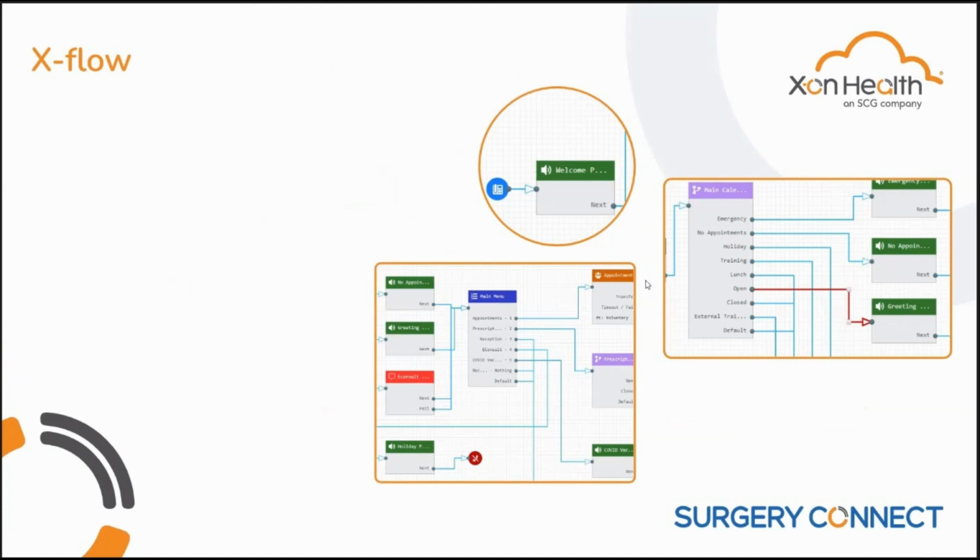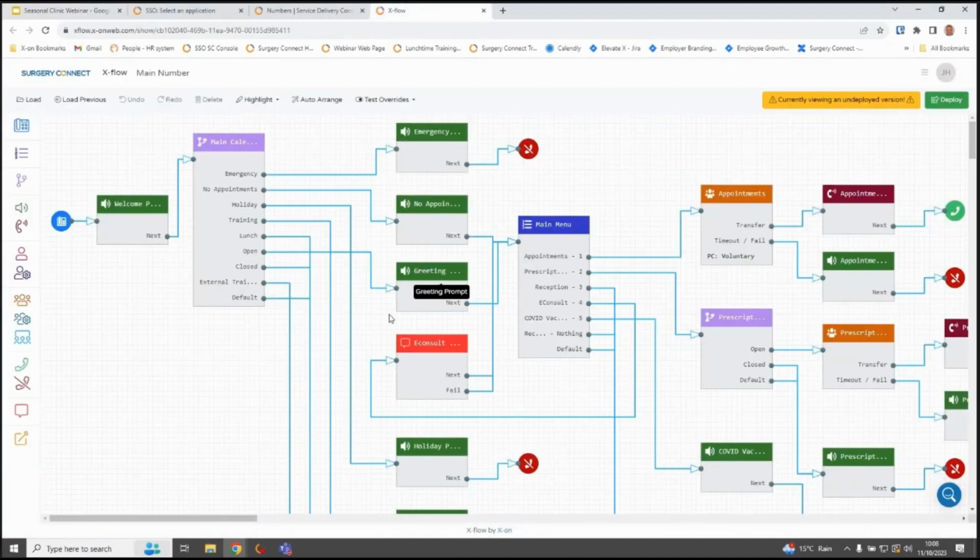We're going to have a look at Xflow first of all, and the first changes that you could make in Xflow would be possibly to your welcome prompt, which will be the first prompt that plays in your call flow, or you may also have a greeting prompt there as well. So I'm going to just come out of this presentation for a second and have a look at our Xflow. So you can see here our demo Xflow on our training database. You can see the call flow for our main number here. So we've got a welcome prompt here that welcomes the callers to the practice and gives them some information about the call recordings and obviously the clinical safety message.